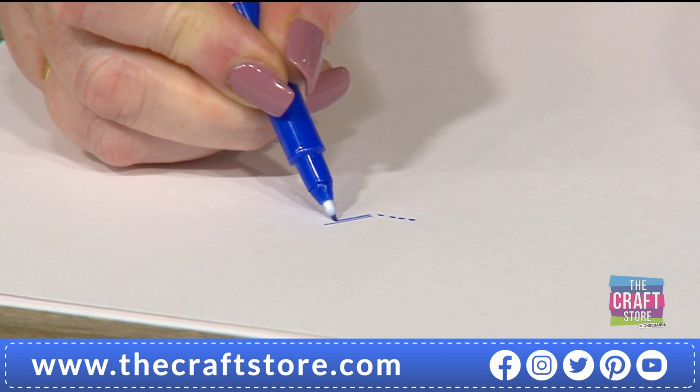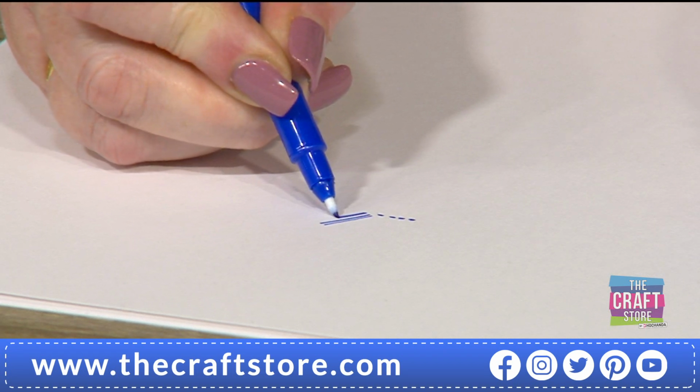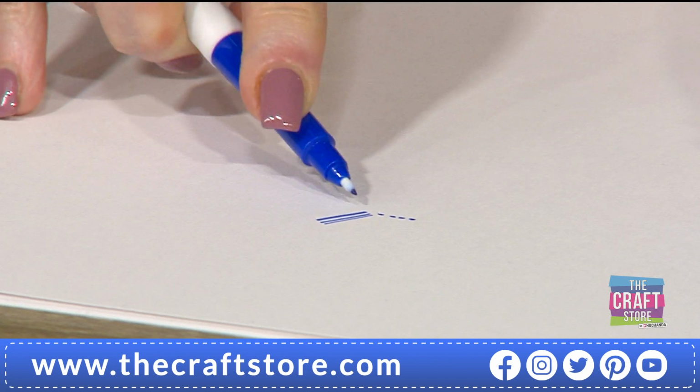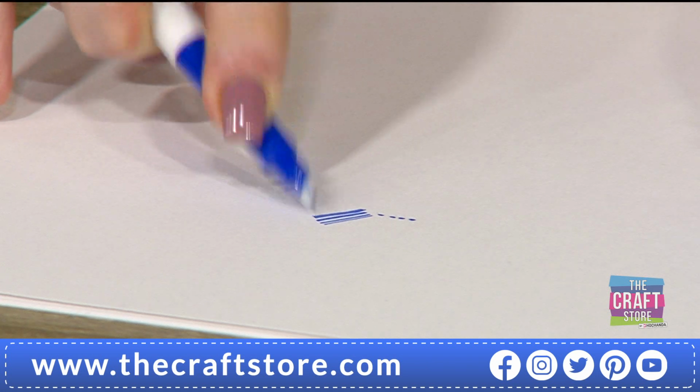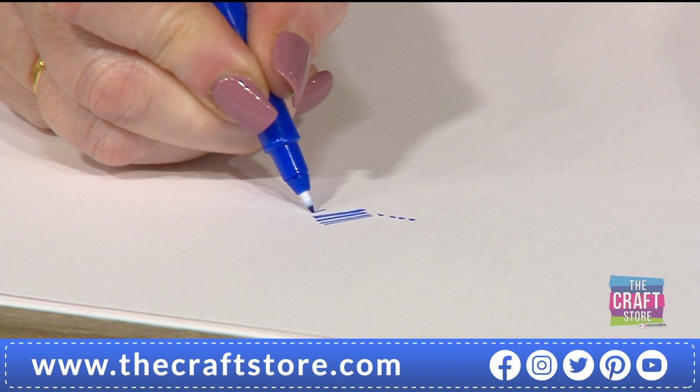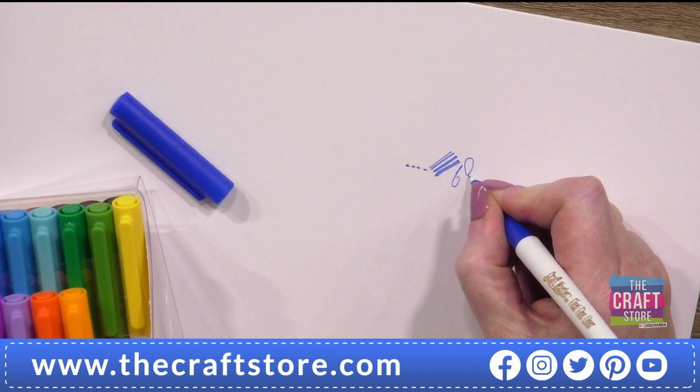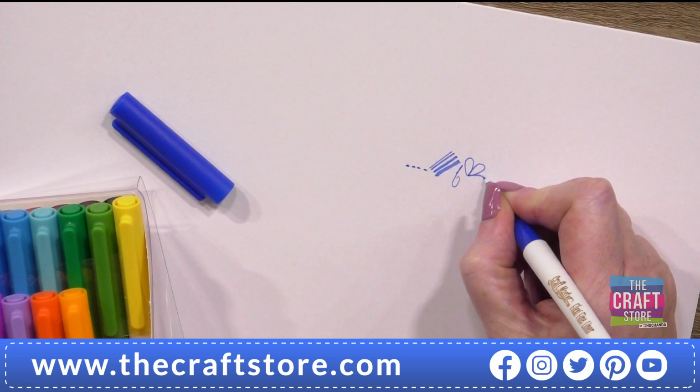So you can go a fine line and you can get a little bit thicker as you go along. And then if you hold the pen quite flat, you can get even a thicker line as you go along. They are super quality. They're lovely for your doodling. So if you're into your doodling and you just like to Zen doodle.